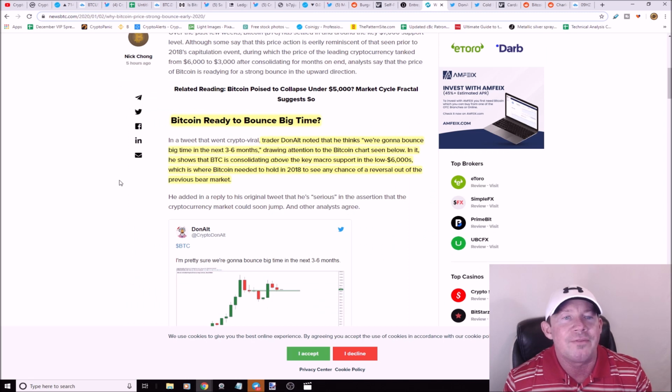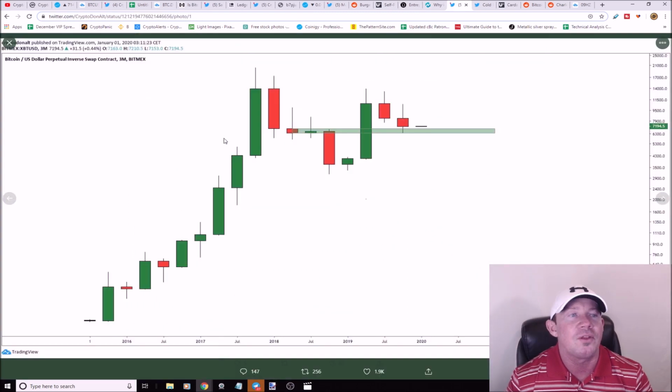Bitcoin ready for a big bounce. Is it ready? So this is a 3-month chart. Don Alt's saying, hey, we're going to hit this support level now, and we're going to bounce.